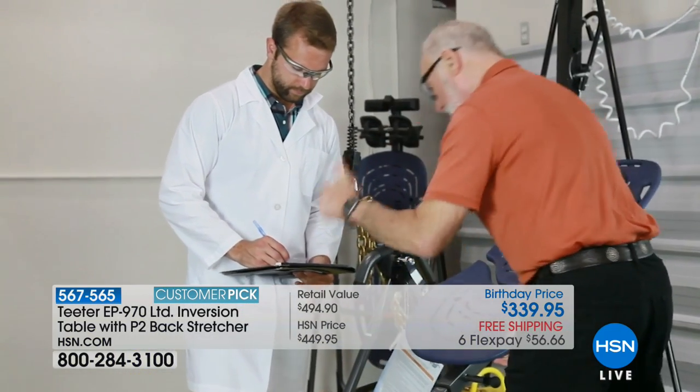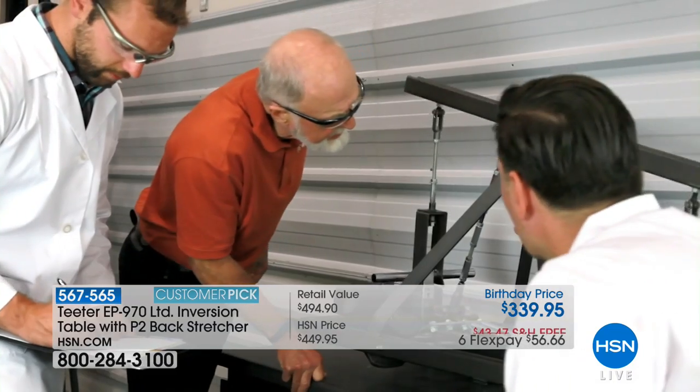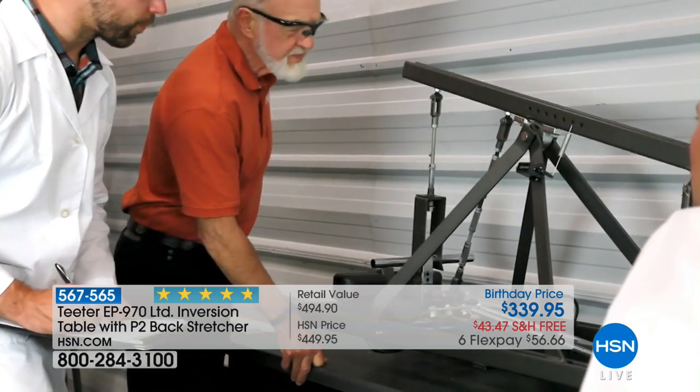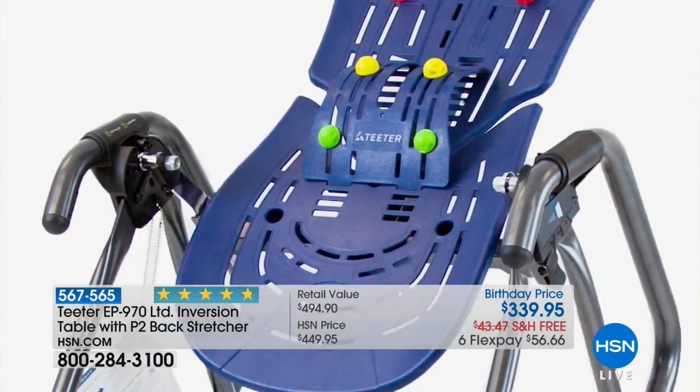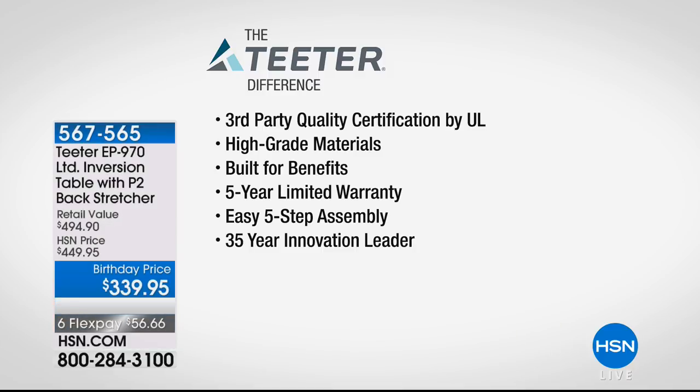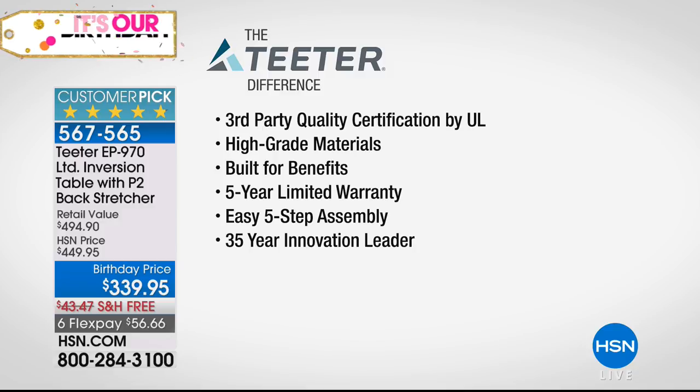30,000 cycles is what Underwriters Laboratory, an independent company that sets and tests safety standards, requires. We asked them, what do we need to meet structurally to satisfy you as safety experts? And they gave us these tests, and we're the only ones that actually made it. Teeter's the only brand that meets those standards.